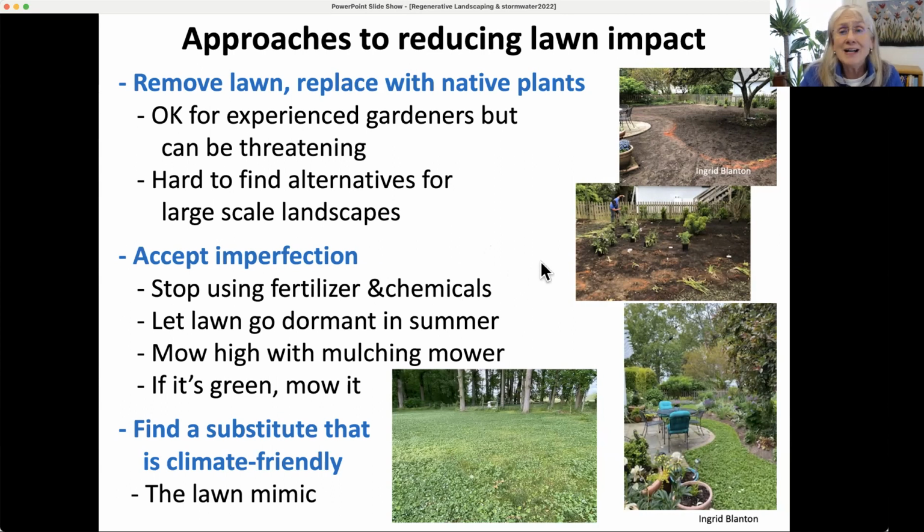So our yard was like a toxic waste area. But, okay, I was a kid, so I didn't have any input on that. My advice is accept imperfection. Just stop using fertilizers and chemicals. Let the lawn go dormant in the summer. If it turns brown, don't worry about it.